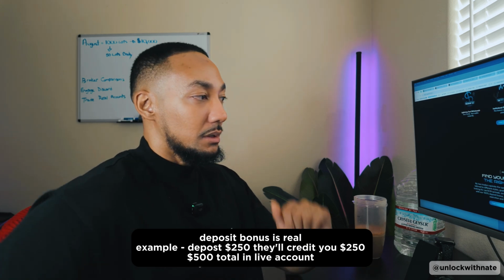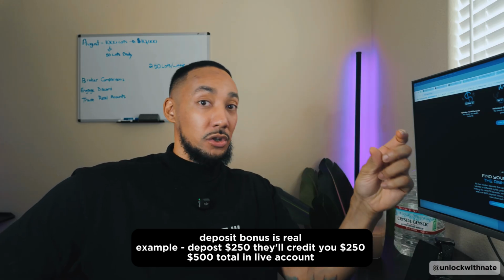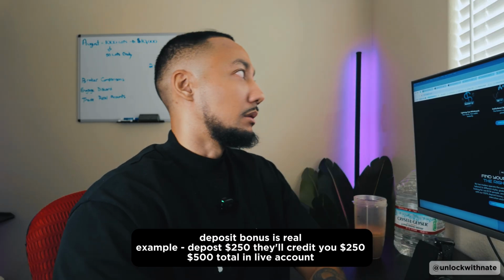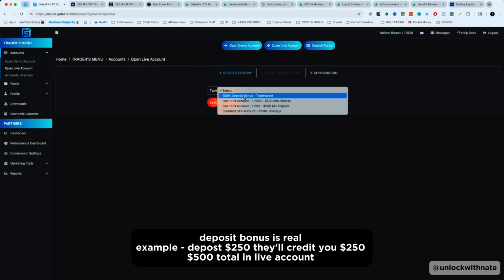But yeah, I've been using GatesFX for a while. They actually have a deposit bonus going on right now. So if you do deposit 100 bucks, you're gonna get an extra $100 on your live account. If you deposit $1,000, you're gonna get an extra $1,000 on your account. So really simple. You're gonna see the dashboard. You just simply hit live account, open live account, right? You go to Trade Locker, and then once you hit continue, there's gonna be multiple types of accounts that you can open. Make sure you hit 100% deposit bonus, because that's the promotion that they have going on right now.